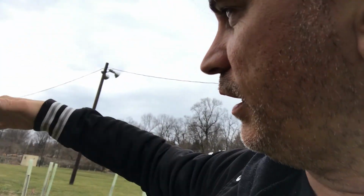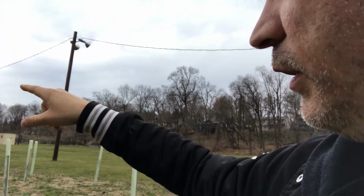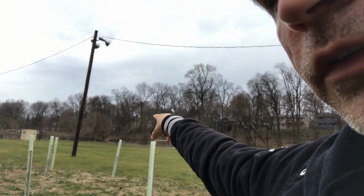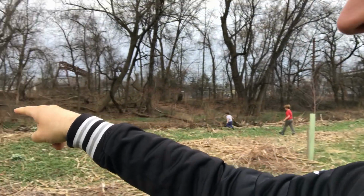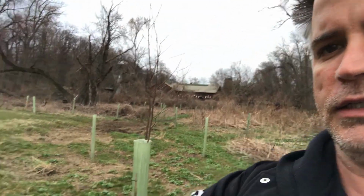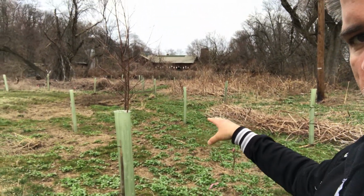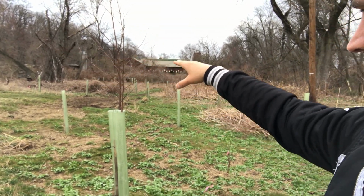That area there, even though they're planted similar, is not along the river, and then all the way to here is along the river. So the river is right there. See where the kids are playing at the edge? That's where the river is. And now we're standing at a transition point, which is here. It goes back to where you can see all that kind of unkept area.